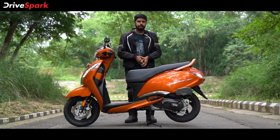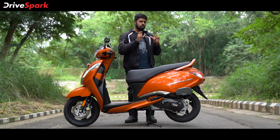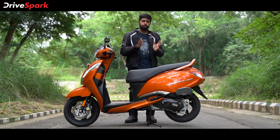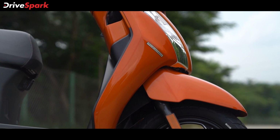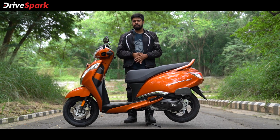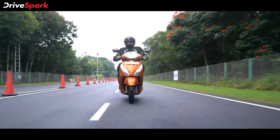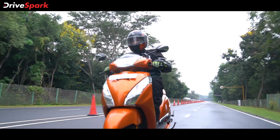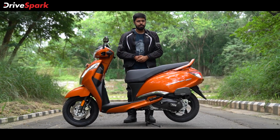Now let's talk about the suspension. At the rear, it's got a monoshock, which is 3-step adjustable for preload. It's also got a gas canister, and it's probably one of the most advanced suspensions in this segment. And up front, you've got a telescopic fork, and that pretty much sums up the mechanicals of the all-new TVS Jupiter. Now this is a huge improvement over the Jupiter 110 and a lot of other scooters in the Indian market. What does it translate to when you're on the saddle? Let's go ride it and find out.